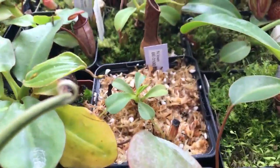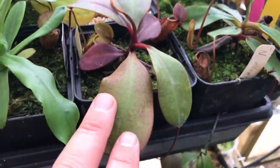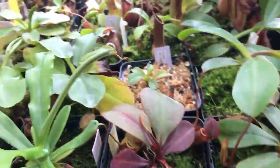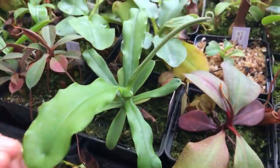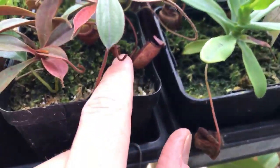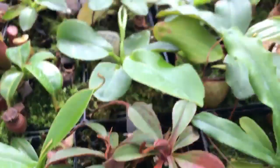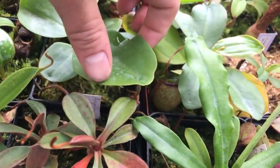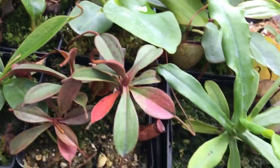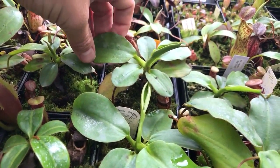Here's another one I'm excited about. I know it's like tiny, but there's my B.E. Lowii, Palawanensis, Attenburyi. Undulata is kind of getting undulated there. Argentii. A lot of Rajas. Nice one here. This is from seed, but nice leaf jump there on that guy. And the rest are pretty much BE Rajas.